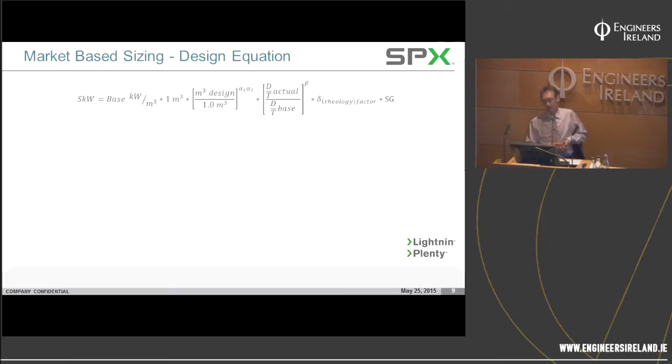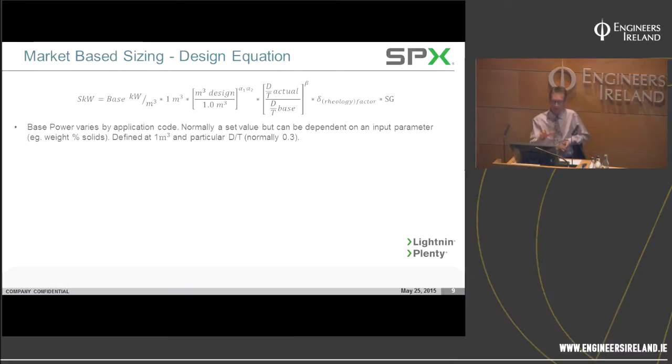Okay, so the equation I've just put on the board is really the heart of the new design procedure. That's it. And it's got some Greek letters in which put some people off, but it's actually pretty simple. So I'll go through it, and we'll be referring back to the sort of three basic design philosophies that we mentioned at the start.